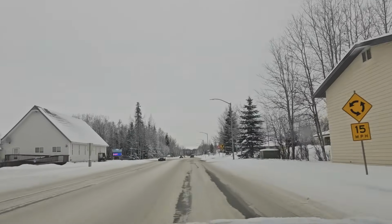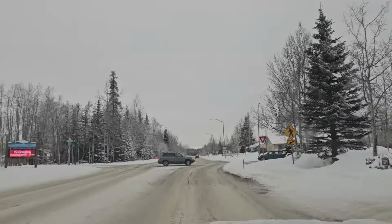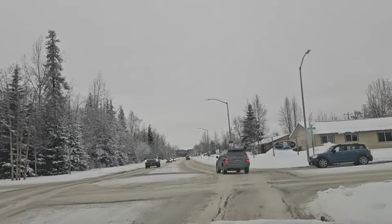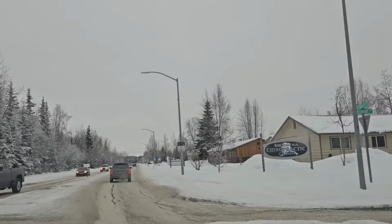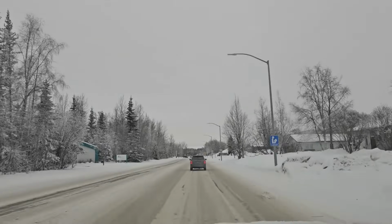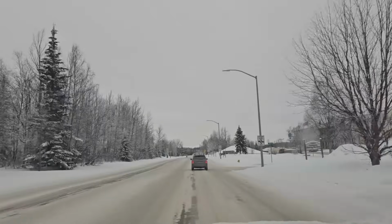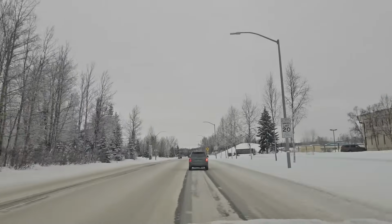Somebody got the bright idea of putting roundabouts on this road. I don't have a problem with roundabouts, but most Alaskans have no idea how to use them. Like that lady, she had the right of way, but she's treating it like a stop sign. Up to 5 below zero now. Holy smokes, it's warm.